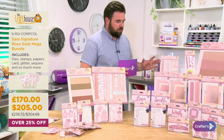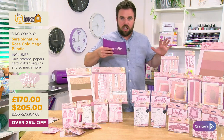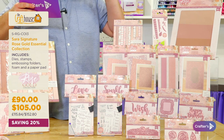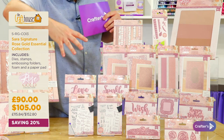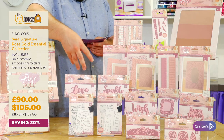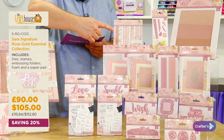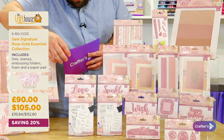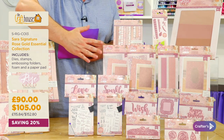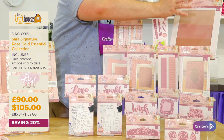Right, I want to run you firstly through the essential collection. A lot of you are going for this one, with loads of great stuff. You've got the 6x6 paper pad, which is fantastic. You've got all of your dies, so you can see all of these ones down here, all of your words: love, sparkle, wish, birthday, ornate frame. You've got your rose quilling die up here as well. You've got your stamps within this one too, down here. All of the embossing folders along here are absolutely gorgeous. And you've got your flower forming foam within there as well.